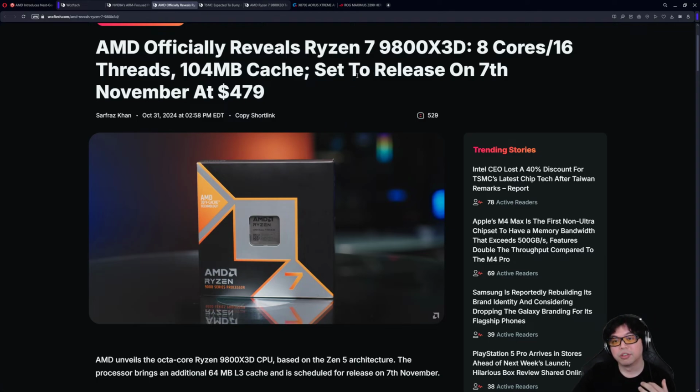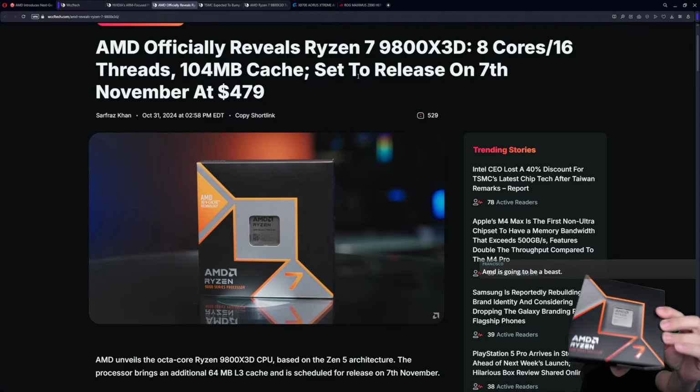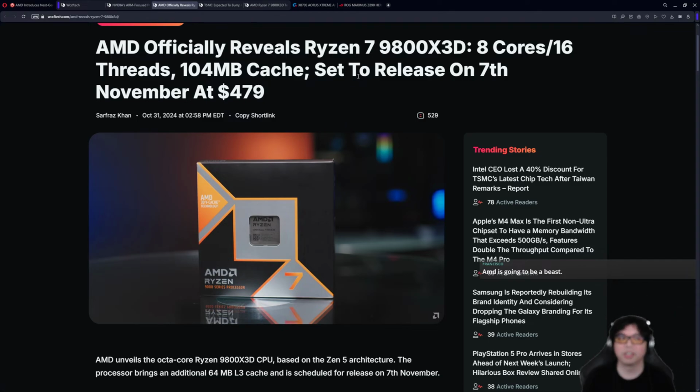first X3D chip that is fully unlocked for overclocking, which means everything that you can do to a standard 9700X, like this one here, you can do the exact same thing to the 9800 X3D. So that means BCLK overclocking if the motherboard supports that, or curve optimizer, curve shaper, positive voltage offset, negative voltage offset in both directions. It supports both. And then the PBO, the full gamut of settings, should be available. So we're going to take a look at that when it comes out. It's going to be very, very interesting to see how that works.